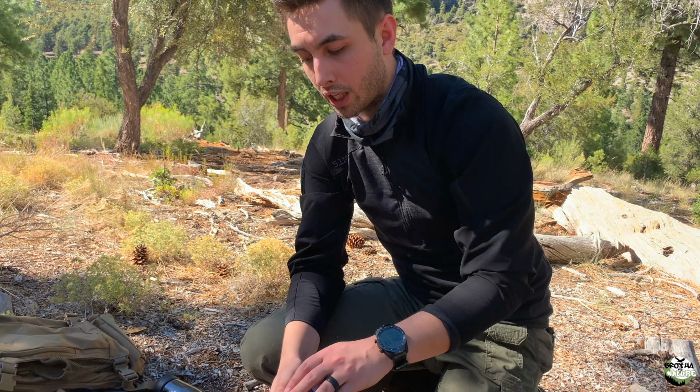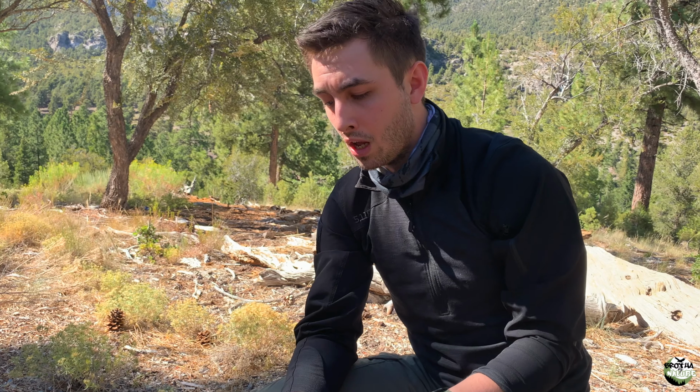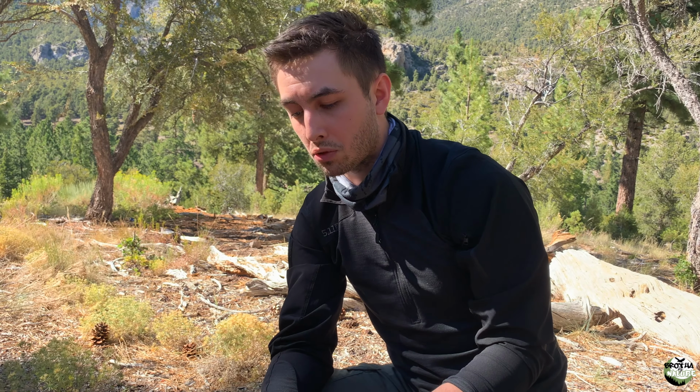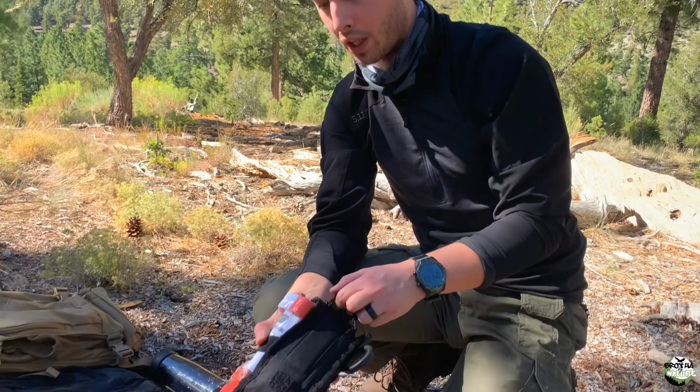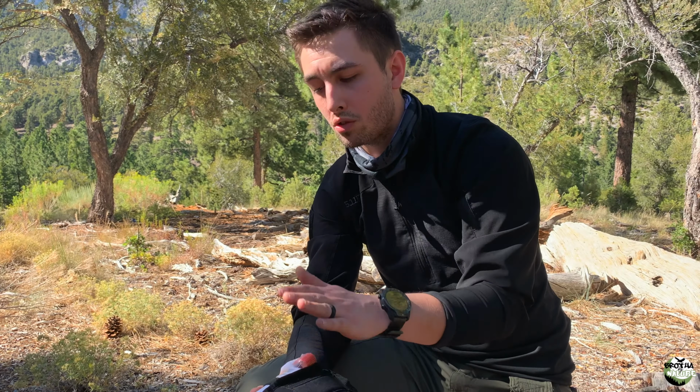I like to keep my tourniquet on the outside just in case, for whatever, if there's a snake bite, you can use a tourniquet to prevent venom from seeping in through your circulatory system. Same with excessive bleeding, you're able to really get yourself covered. But yeah, I've got quick clots in there, I've got bandages, alcohol pads, you name it, it's in there, and it really is going to help you survive in a situation.